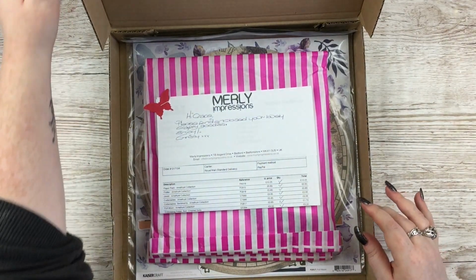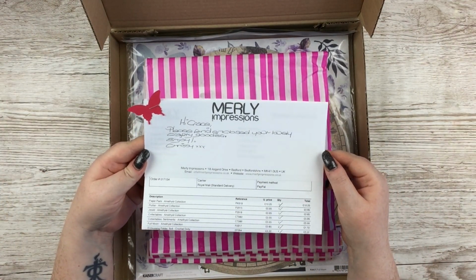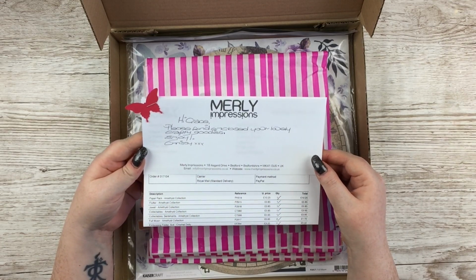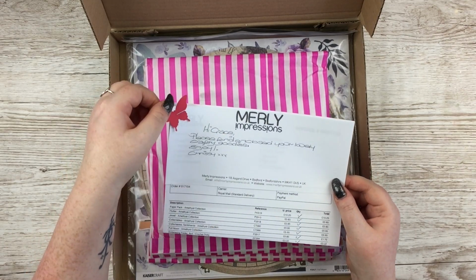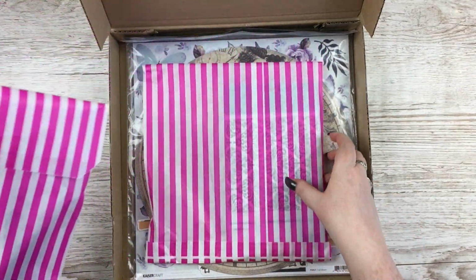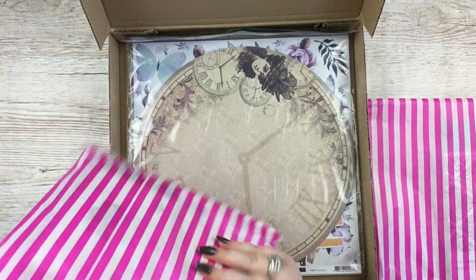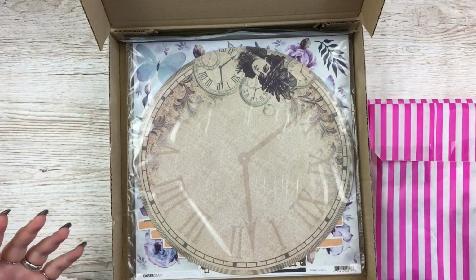So in here, I love that they give a little note, little things like that. Always appreciated. Just says, "Hi Grace, please find enclosed your lovely crafty goodies. Enjoy, Chrissy." Little butterfly, very cute. So yes, I haven't looked in here at all, so I don't know what bits have the Amethyst collection and what don't, if they're all in there. I don't know, we'll find out.